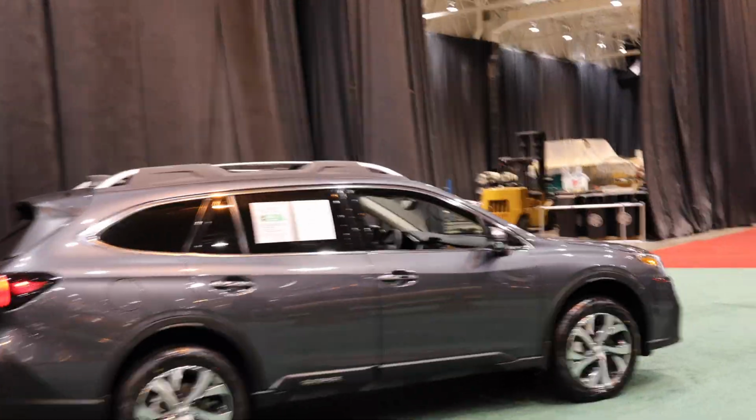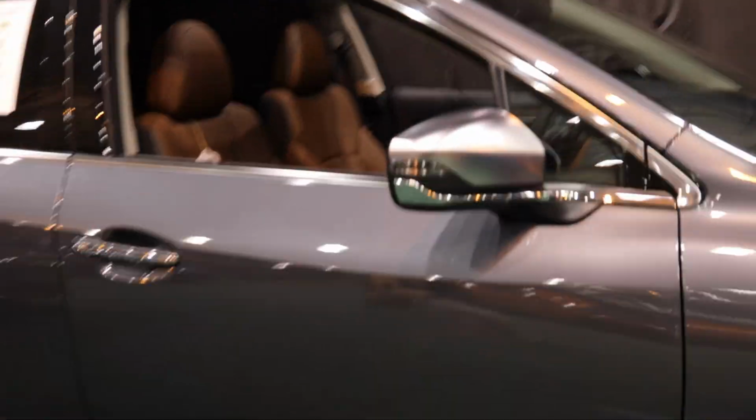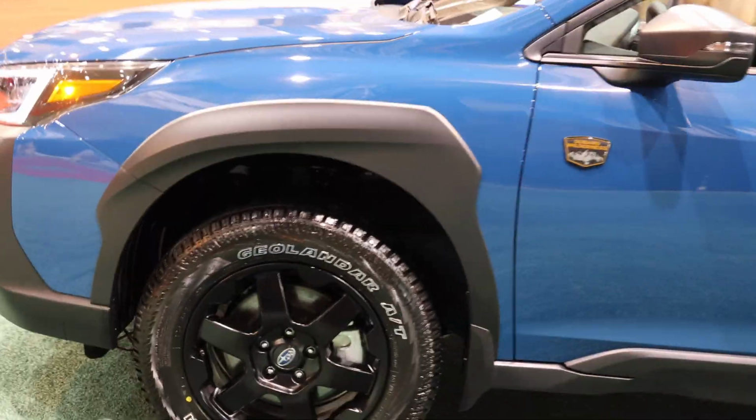Here's the Outback. It's one of my favorites. It's a good looking hatchback, good looking wagon. Here's the new Outback Wilderness Edition. Get a couple more skid plates and badging, more aggressive all-terrain tires.